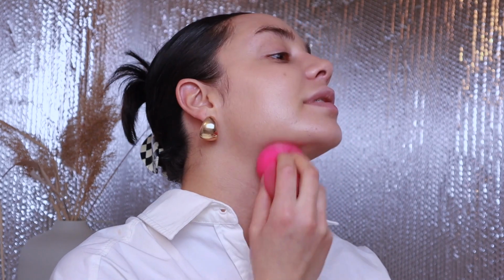This is really looking like it's my natural skin, like I was just born this way, and it's building up so nicely. It almost feels so much like my skin that I don't even feel like I have to blend it down the neck, because it's so seamless. But of course, let's just do it for good measure. Okay, so the foundation is on.